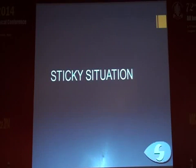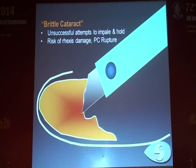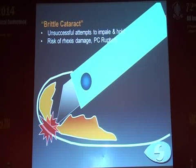This is one sticky situation we come across when we are doing a quadrant technique. We have done all the quadrants, but still we cannot reach these quadrants, and this is true in a brittle sort of cataract. And you have unsuccessful attempts to impale and hold. As you saw in this animation, you try to hold and you impale, and then you eat up a little part of the nucleus, and therefore there is a risk of damaging the capsulorhexis or the posterior capsule.